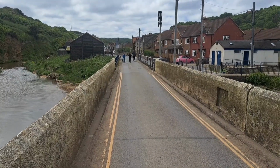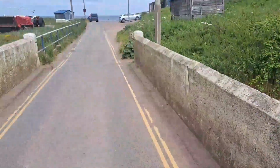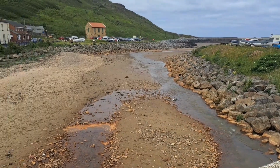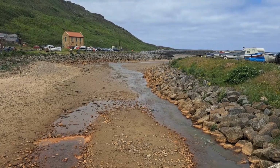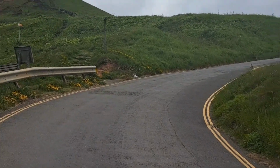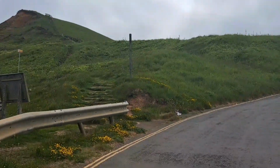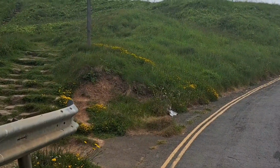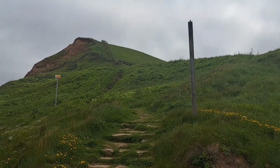And coming out of Skinningrove now, as I look back, there's the river, just approaching the sea, going over the bridge towards the sea, and the river making its way out into the bay. And here's one of the roads coming out of Skinningrove. Oh, it's steep, I can feel it in my legs. Oh, unfortunately I'm going past this even steeper Cleveland Way path. There it goes, right up to the top, here goes.